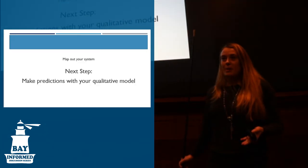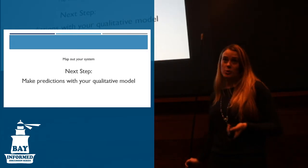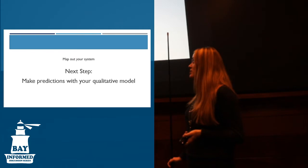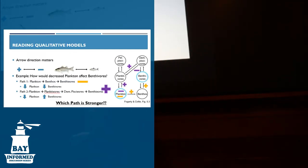But we have this map now and we want to actually do something with it. So we want to try to make predictions with a qualitative model. To do this, I'm going to show you a little bit of how to read one of these models. The direction of the arrow matters. So we have the pointy side of the arrow and the circle side of the arrow. This indicates positive relationships, so things move in the same direction, or a negative, inverse relationship.